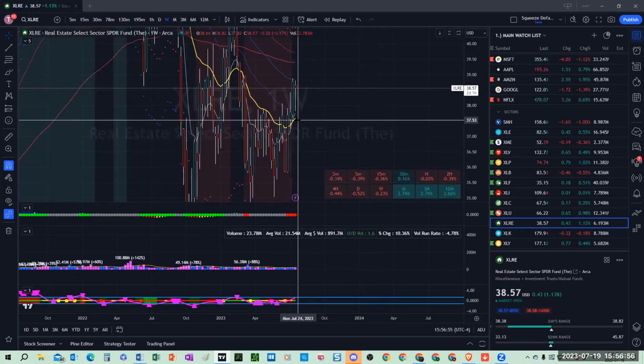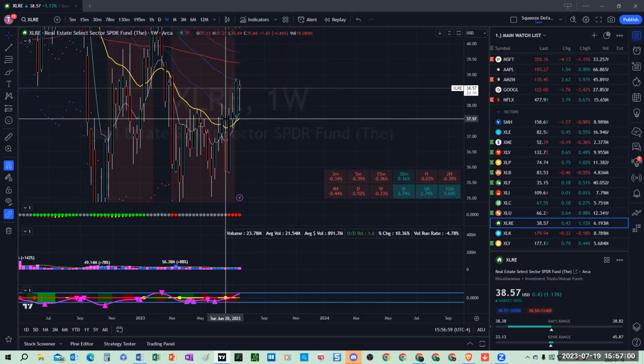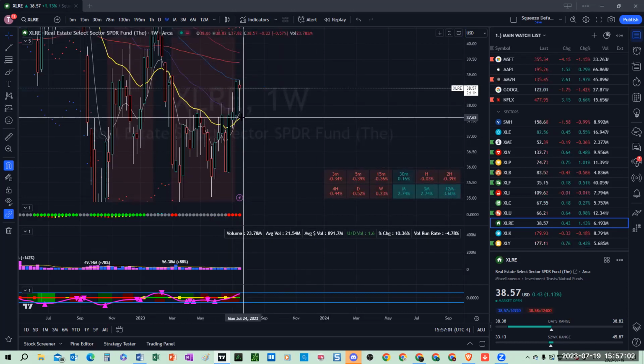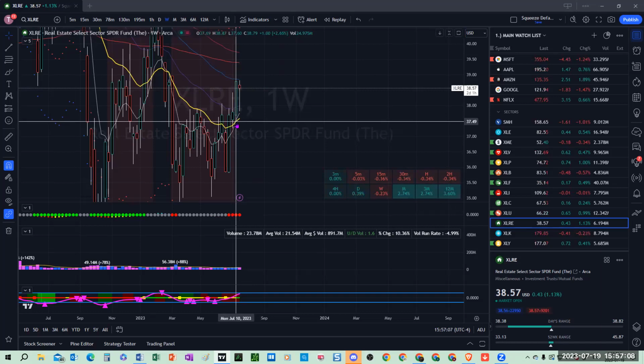The weekly, you know, is finally starting to turn. So the EMAs are not stacked negative anymore. That 8/21 looks fantastic. Did cross over to the upside there. We do have a squeeze. So, you know, where would we buy? I'd look to buy off of here if I was going to take that setup.